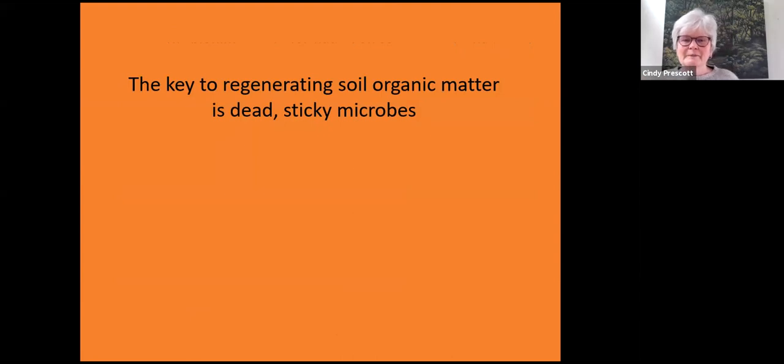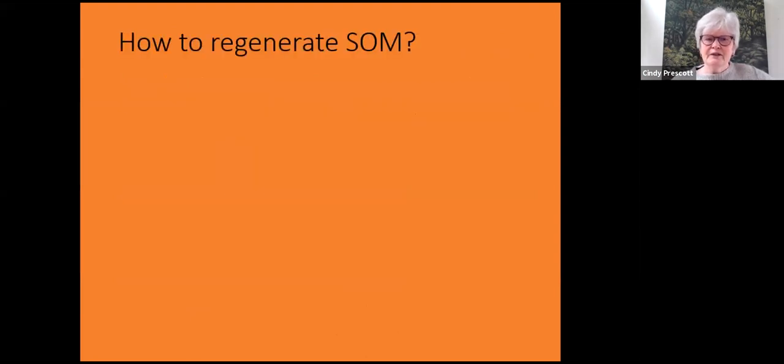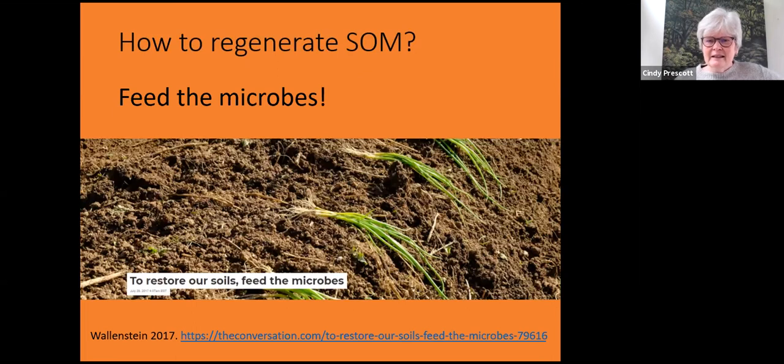Little pun there. So this has been what it's called now. There's actually a paper referring to dead sticky microbes. They now seem to be the key to regenerating a lot of the soil organic matter. And so this shifts the emphasis quite a bit away from trying to produce plants that have a lot of lignin and other tough material to getting more of these microbes. So now the thinking is, if we want to regenerate soil organic matter in degraded soils, we actually have to feed the microbes.